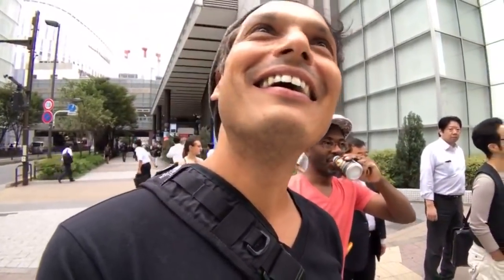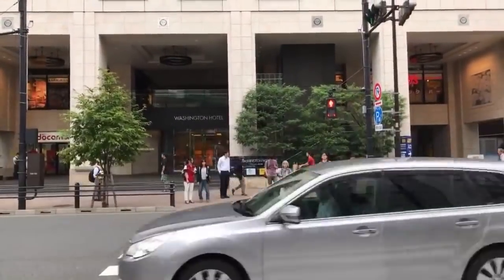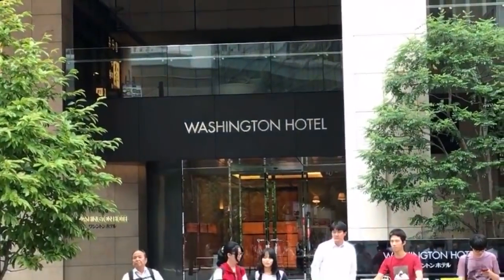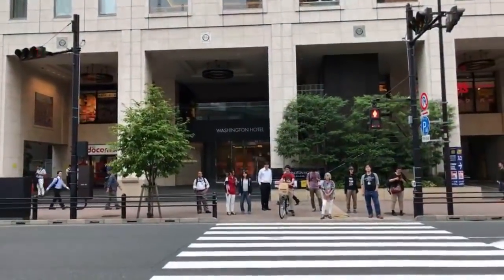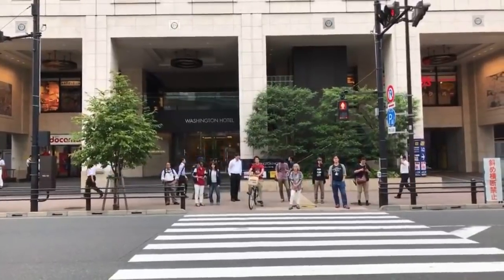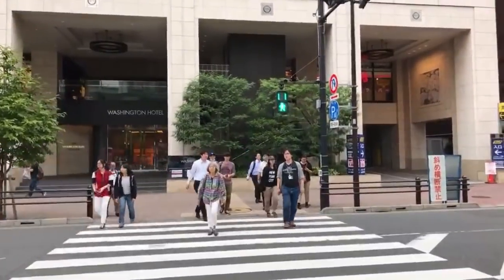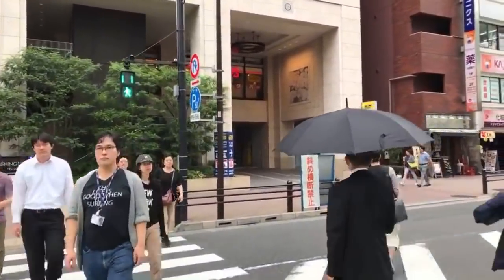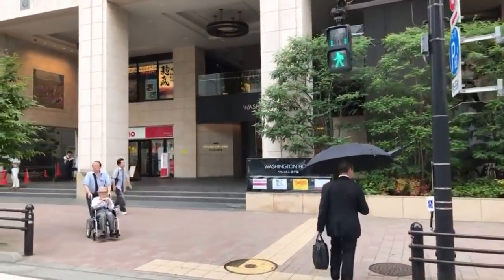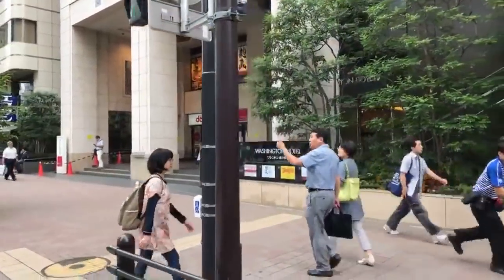Now, this Washington Hotel across the street, I know a lot of really useless information, but this might be useful to somebody since we've got people watching. Washington Hotel has one special room. Inside of that room is a train set, and it's called the train room, I believe. It's on the other side of the hotel, and you can play with the train all day long. It's one of the most requested rooms in the hotel. So if you come to the Washington Hotel in Akihabara, ask for the train room. It's probably going to be booked, but you never know.